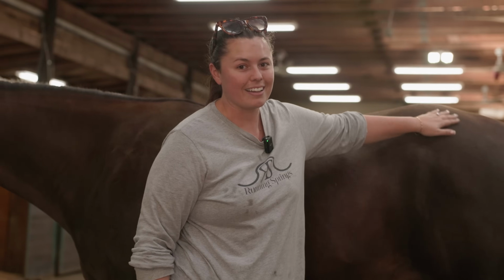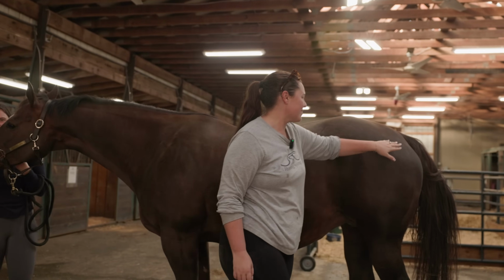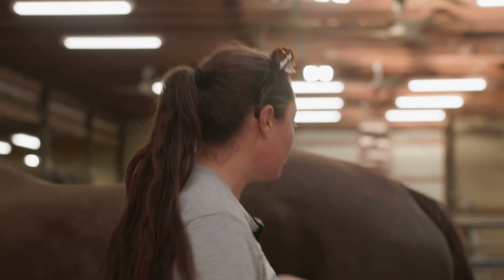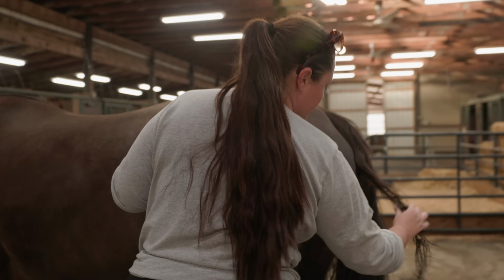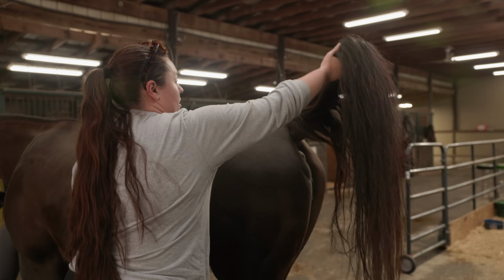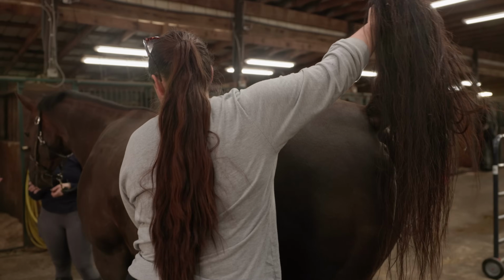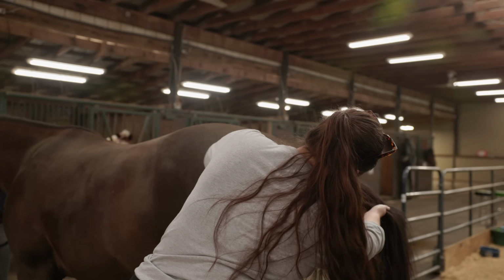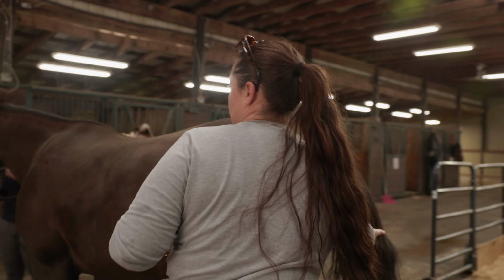See, she's swishing her tail at me. She doesn't like me that much back here. Her hip is getting softer. Her tail has quite a bit of resistance still, I will say. Like she's pushing, oh my gosh. Look at her tail. Wow. Her vulva, it's quite smooth.